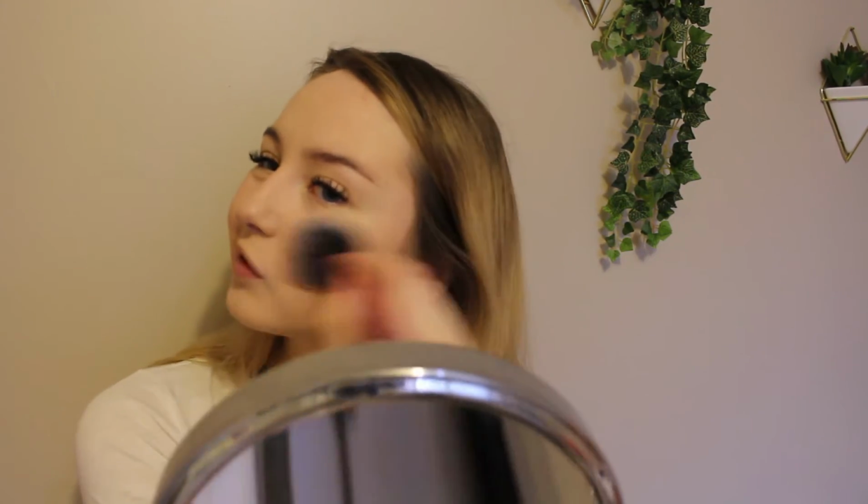Okay, then after I do that, I take this MAC bronzing powder with the Real Techniques 400, and I just kind of very messily put it around what I just did. This one's nice because it's kind of sparkly and it'll make you look nice and bronze.